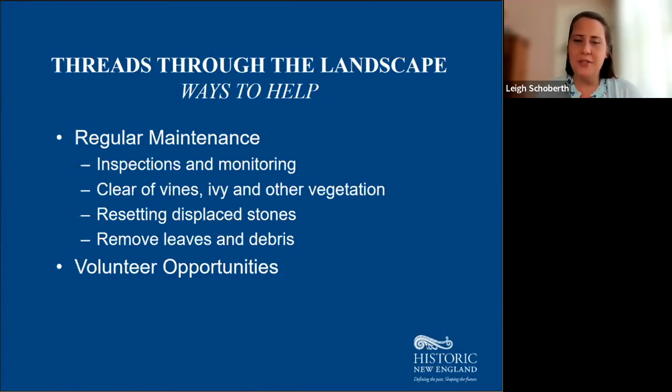So as an individual, maybe you don't have stone walls on your site or your property that you're doing these regular maintenance on, but there are also different ways to support stone walls, whether it's supporting an organization and its preservation efforts, or looking for volunteer opportunities throughout the country or throughout the region. There's a number of them out there, and just becoming involved in preservation of stone walls that way.